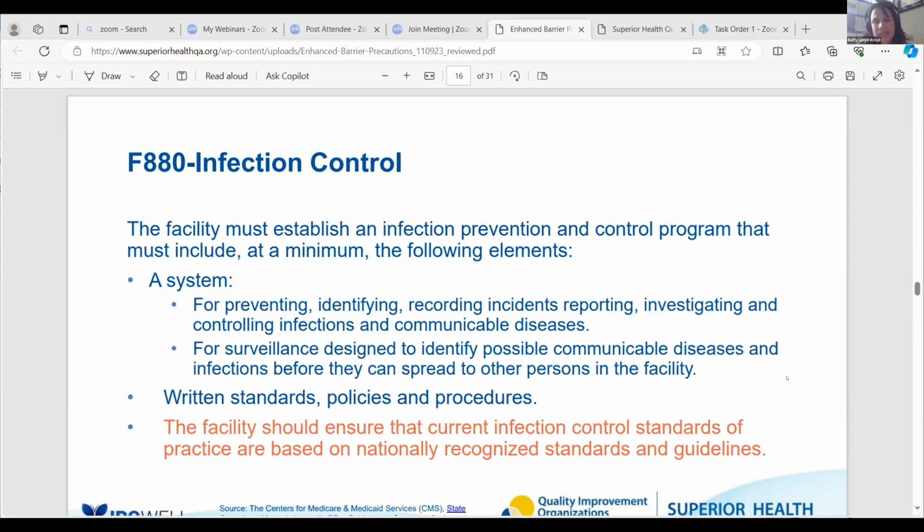What I say to people is, in our F880 infection control regulations, you see here that for our infection control program, we have to implement these practices based on many different elements. But I want to draw your attention to what it says in red: the facility should ensure that current infection control standards of practice are based on nationally recognized standards and guidelines. What that means is our surveyors, CMS, want to make sure that we are abiding by our public health standards and guidance. Enhanced barrier precautions fall under that. Technically, it very well could just fall under that in and of itself. I just want to draw your attention to that, and we'll talk a little bit more as well. So next slide, please.